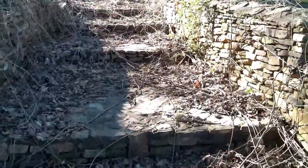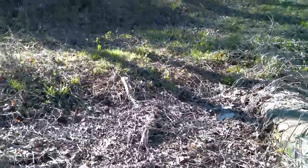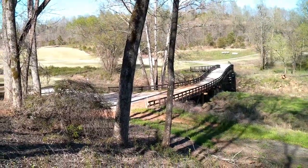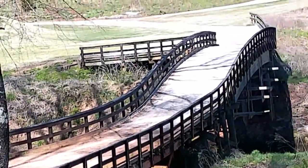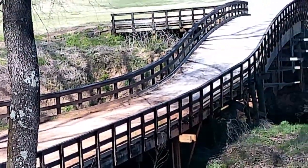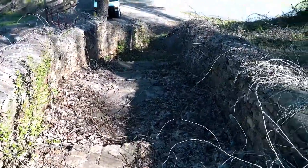Ooh, how about that? And we're at the top and it ends, but then it overlooks the bridge. Let me zoom in on that. Oh yeah, that's nice. Let's see if we can go back down without falling.